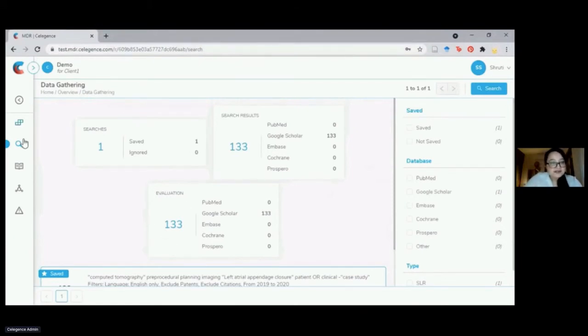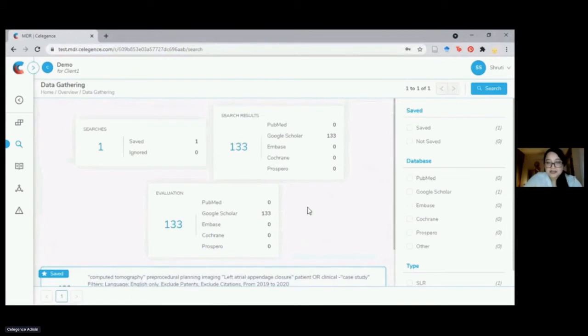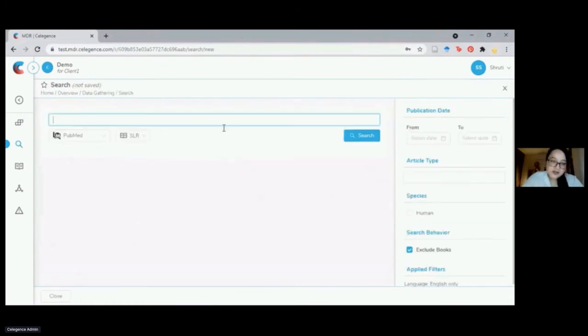What you see here is now my search page. This is where I record all the searches that I've conducted. I've already saved one search which I've conducted on Google Scholar. This platform can support PubMed, Google Scholar, Embase, Cochrane, and Prospero at the moment. To conduct a new search, you can tell the platform which database you're looking at and also what kind of search you're looking at. Will it be for your device under evaluation or state of the art? You can specify that. So I want to conduct a search on PubMed for my device under evaluation.